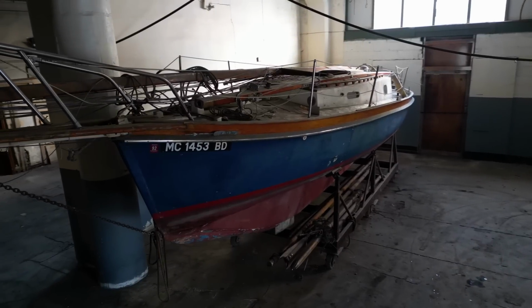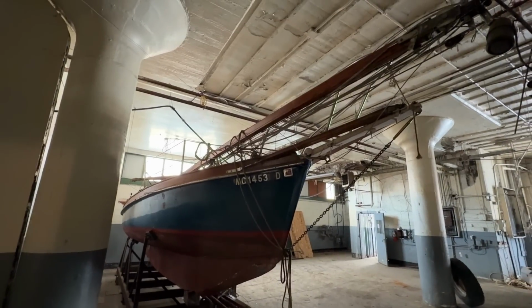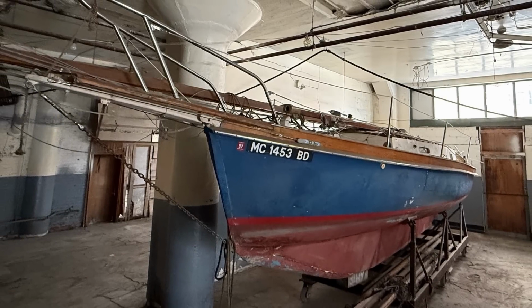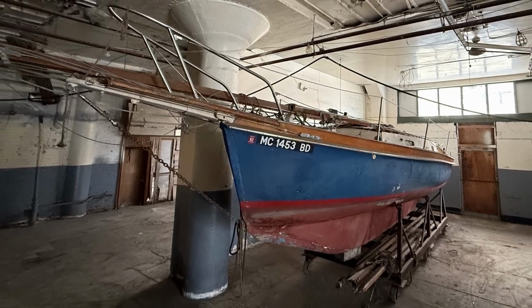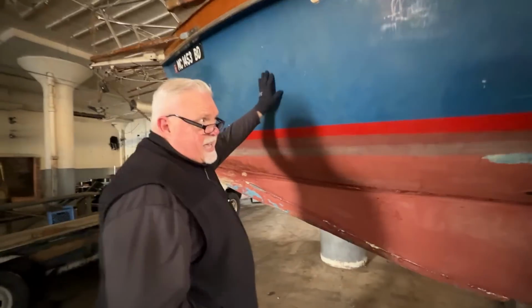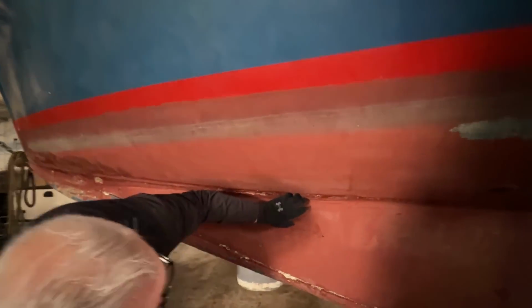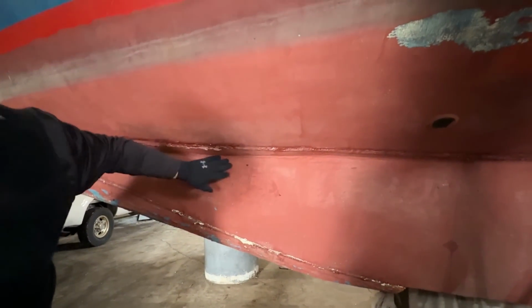Joel Landy passed away in 2020. He had no family, no heirs. Everything he owned passed into a trust. No one knows how this boat got inside the building. Was this part of Landy's collection? It looks like it's going to be fiberglass, and I'm going to guess that this is some sort of a bolt-on keel. We'll know when I go inside there.